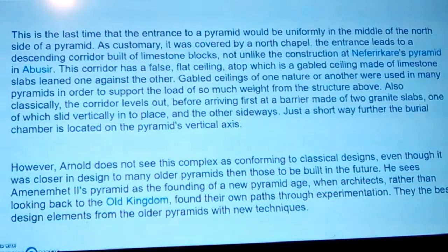of the pyramid. It says, however, Arnold does not see this complex as conforming to classical designs, even though it was closer in design to many older pyramids than those to be built in the future. So this looks a lot more like Old Kingdom pyramids, especially the internal chambers.